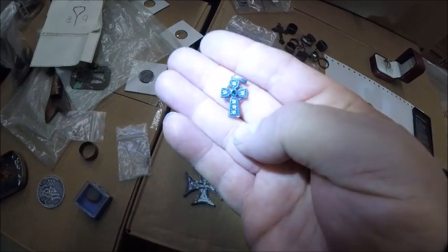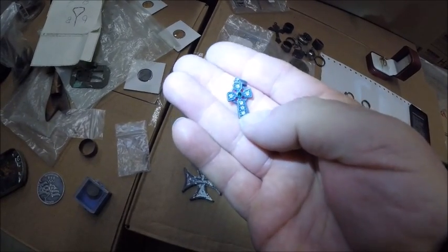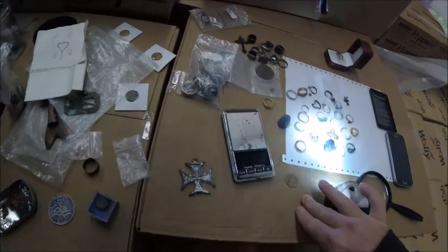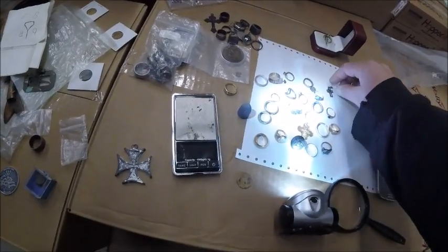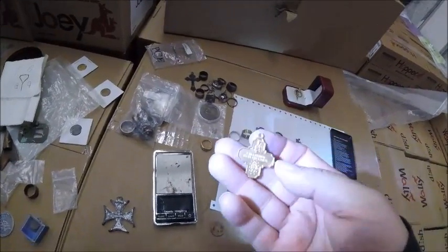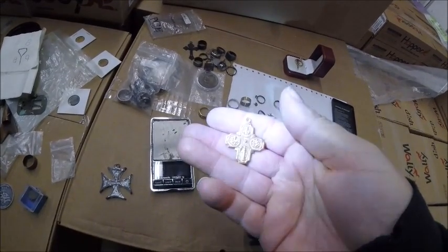That's a beautiful cross. There's a green garnet inside it. Yeah, green garnet or emerald, and you've got some stones on the side. That's a cool find. But that one isn't marked gold or whatever it is. Which one? This cross. I don't know. It's tough. It's heavy though. It could be just gold filled, but man, is that heavy for a gold filled item?